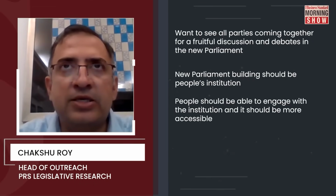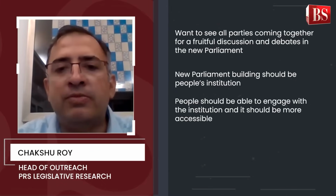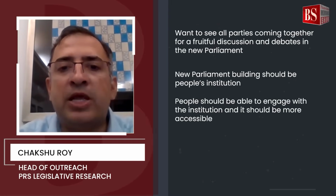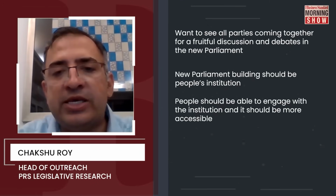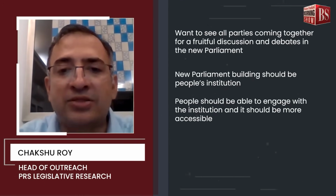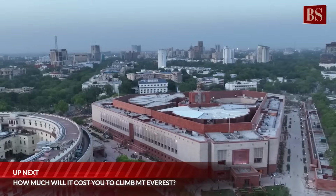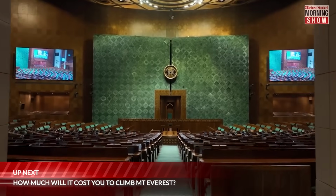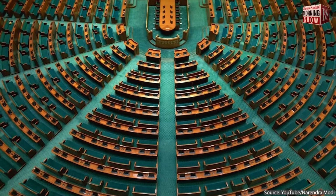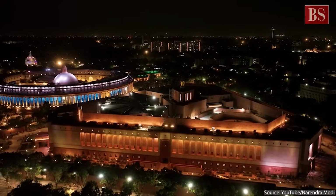The second thing is around, how do we make sure the new parliamentary building becomes a people's institution? How can people have more of a say in engaging with the institution? How can the institution and the new building be more accessible? As the old Parliament House is nearing a century, the new edifice was long overdue. Political bickering aside, the new building stands tall as a manifestation of the country's democratic ethos, bypassing the vestiges of colonial past.